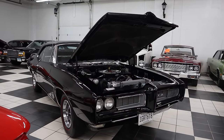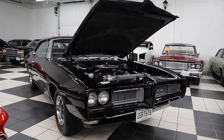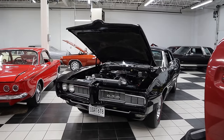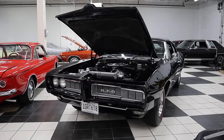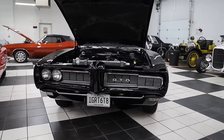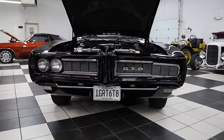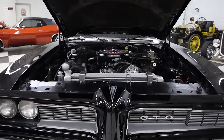Looks like this 68 GTO is, oh, they just have the headlight down on this one. Sold. This 68 Pontiac GTO is sold, I think. Look at this, he's winking at us. He's winking at us because he's been sold. He's like, man, look at this monster.